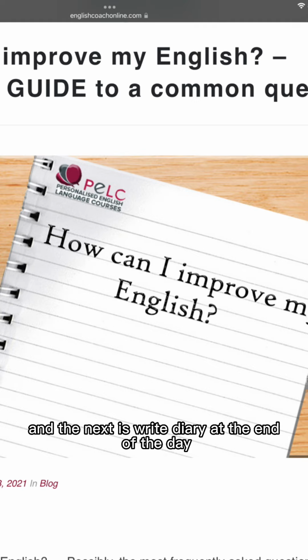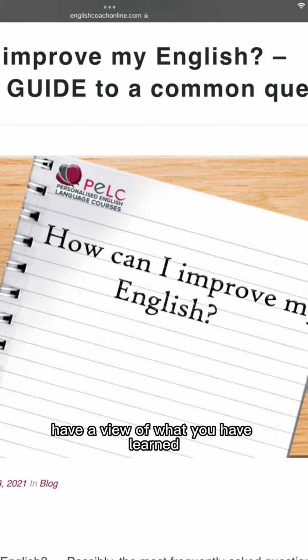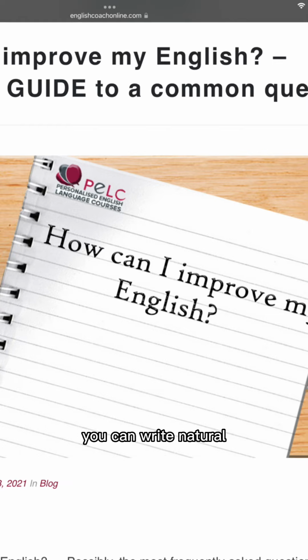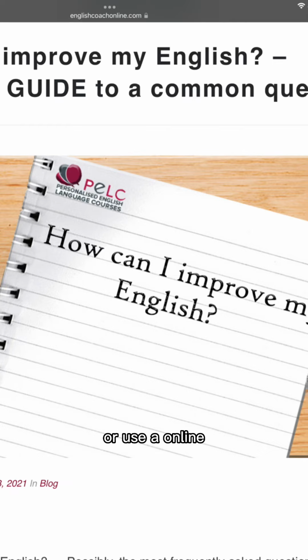And the next is to write a diary at the end of the day, and of course in English. Why? Because you not only review what you have learned or done throughout the day, but you also practice writing very well. You can write naturally, in whatever style you want, just write in English and then check it, if you have a teacher, or use an online assistant to help you improve it.